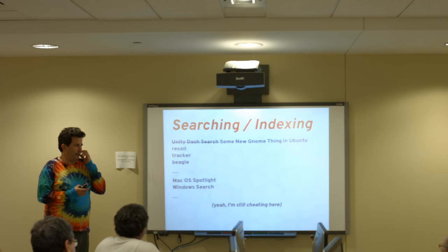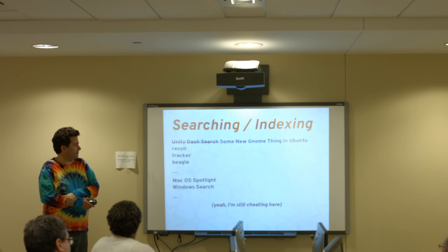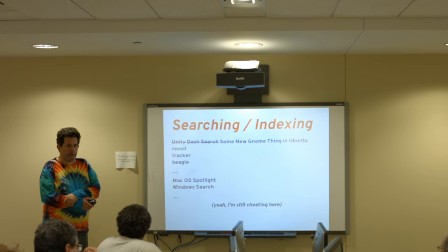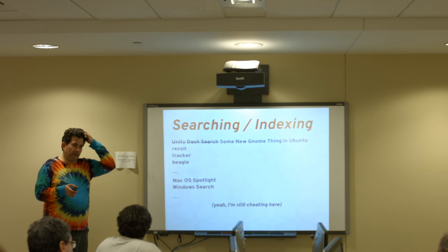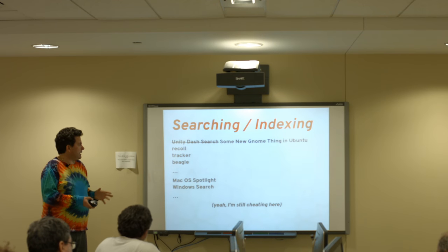Some of you who are more command line based will consider this next part of my system a massive cop-out. If you use Windows or macOS, you know that you can search for things just by hitting one key and typing something. And you will find all the files that contain that particular term, and you don't even need to think about where the files go or what kind of file they are. The system just indexes it.